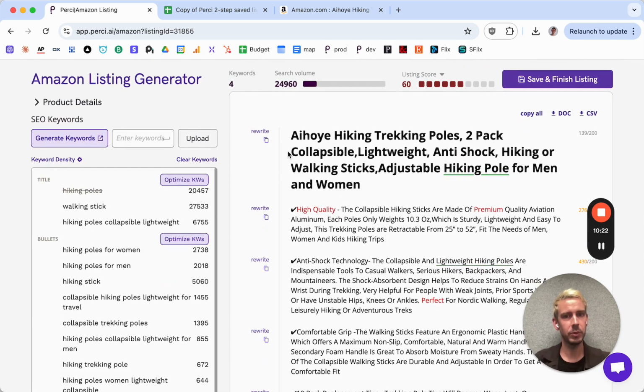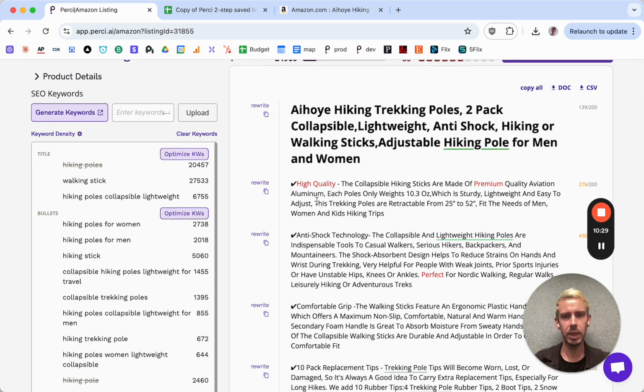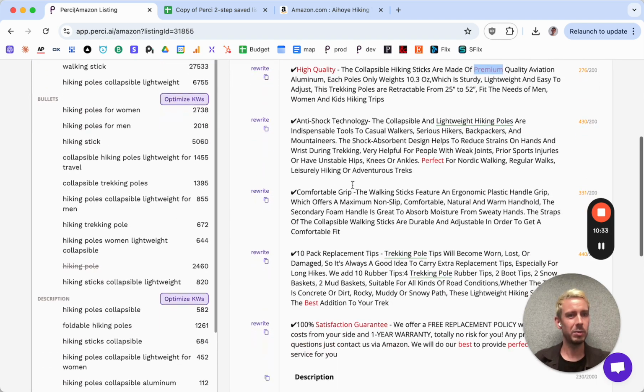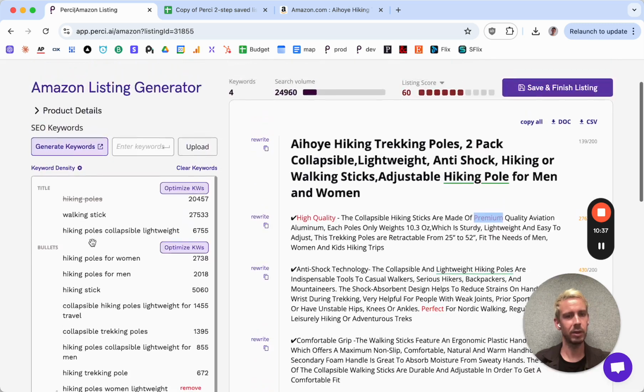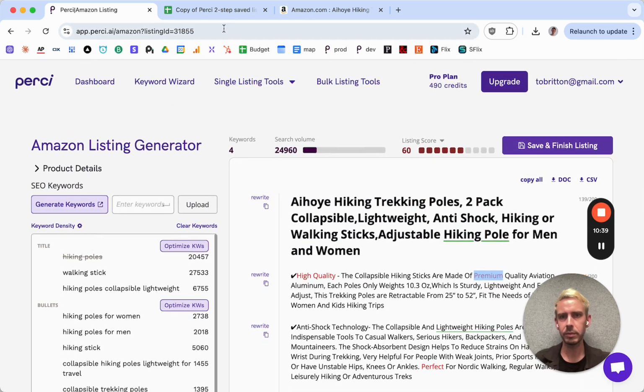Now, the next step is we need to get this listing optimized. We need to get these relevant keywords in. We need to remove all these bad words that we don't want. We need to make sure these bullets are the right length. So now we're going to take this keyword list and we're going to rewrite this listing.